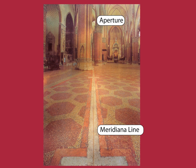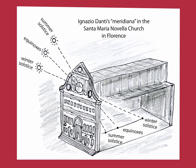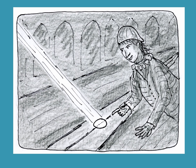In these cathedral horologiums, they would track where the sun crossed the meridiana line every day at noon, and every day throughout the year. The astronomers could physically demonstrate to the church authorities that the Julian calendar, created by Julius Caesar in 45 BC, had become out of sync with the sun by 10 days. Pope Gregory eliminated 10 days from the calendar and instituted the Gregorian calendar reform of 1582 to ensure that the calendar would stay in sync with the sun.